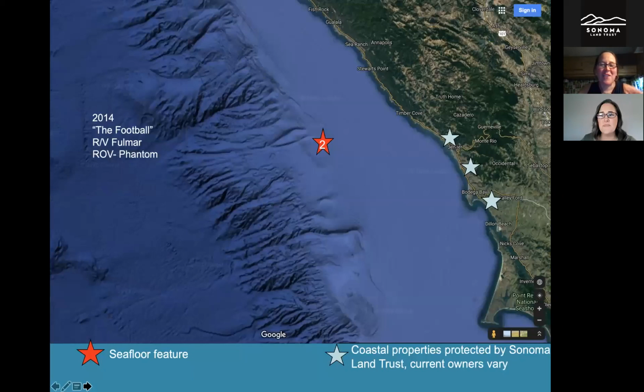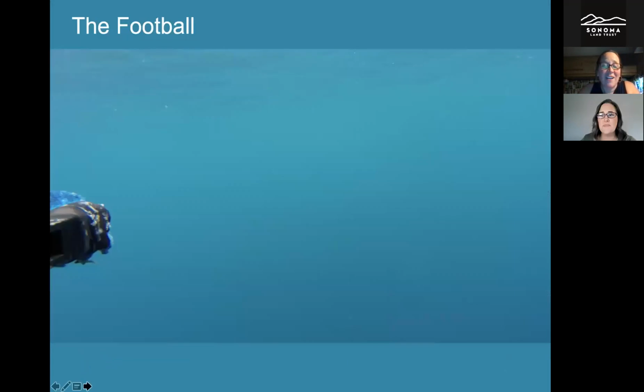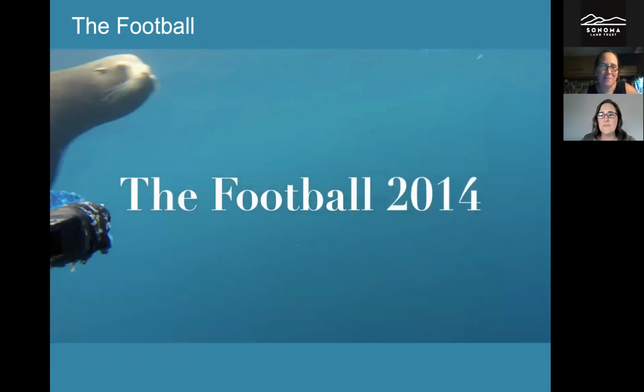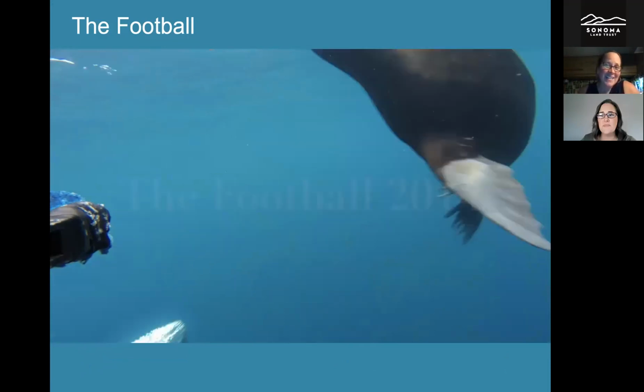All right, so that was that area up north. Now we're moving a little bit further south to an area that we call the football, mainly because it has the shape of a football under the water. I was not part of this cruise. This was in 2014, and you'll see in the video it's a different ROV. This was off our research vessel that the sanctuaries operate, and this is a really cool little video showing a lot of different things that they saw in this habitat. And there's a little bit of music that'll come through as well. So sea lions love to be in front of the camera.